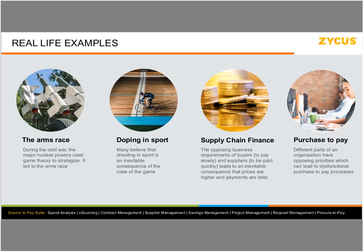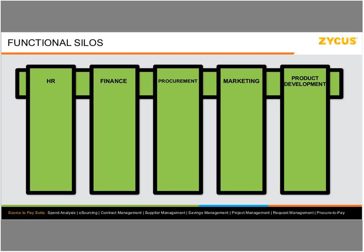And I'll give some examples of this. But let's think of how many organisations are structured, and what might cause this kind of behaviour or contribute to this kind of behaviour. So when you think of many organisations, they operate in very distinct and separate functional silos. So I've got an example of a generic business here with 5 silos: HR, finance, procurement, marketing, and product development. And this diagram is supposed to represent how they're structured. They're joined at the top, at the board level, but beneath them, at an operational level, they are quite separate.